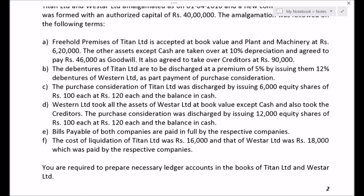It also agreed to take over creditors at Rs 90,000. The debentures of Titan Limited are to be discharged at a premium of 5% by issuing them 12% debentures of Western Limited as part payment of purchase consideration. The purchase consideration of Titan Limited was discharged by issuing 6,000 equity shares of Rs 100 each at Rs 120 each and the balance in cash.